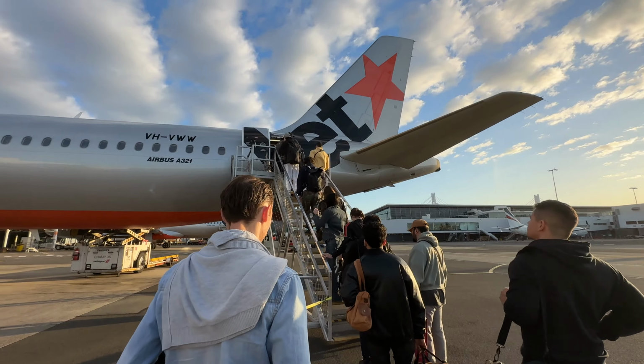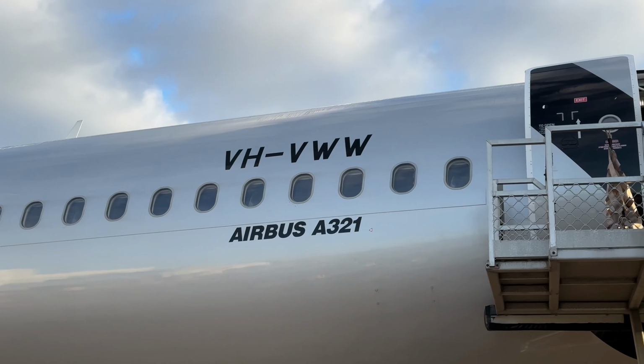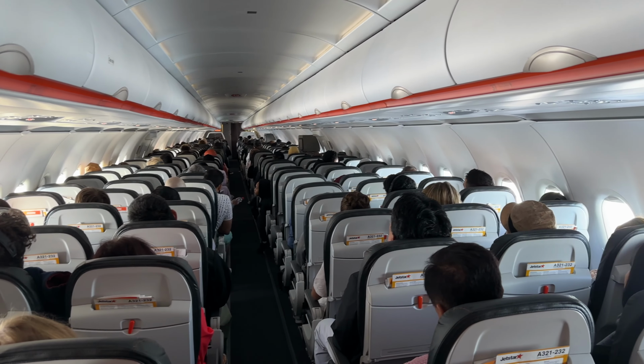Today's aircraft is a 14-year-old Jetstar Airbus A321-231, VH-VWW. Welcome on board flight JQ505 from Sydney bound for Melbourne, Australia. The seat configuration is a standard 3-3.